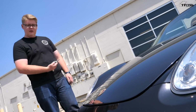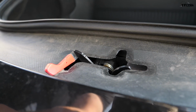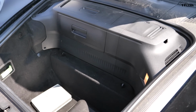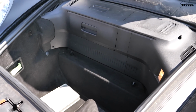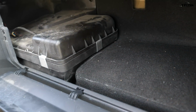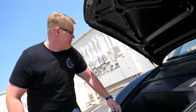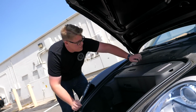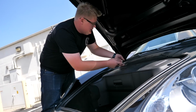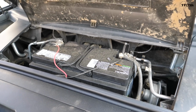Opening the front trunk reveals actually a little handle that you have to use, but then it reveals a very open space that has access to a couple things. You have this little cubby to get access to your DVD and CD player. You have this little bit to access your brake fluid, and then you have this little compartment which has 2 little screws that you undo, and then it pops up and reveals your battery.